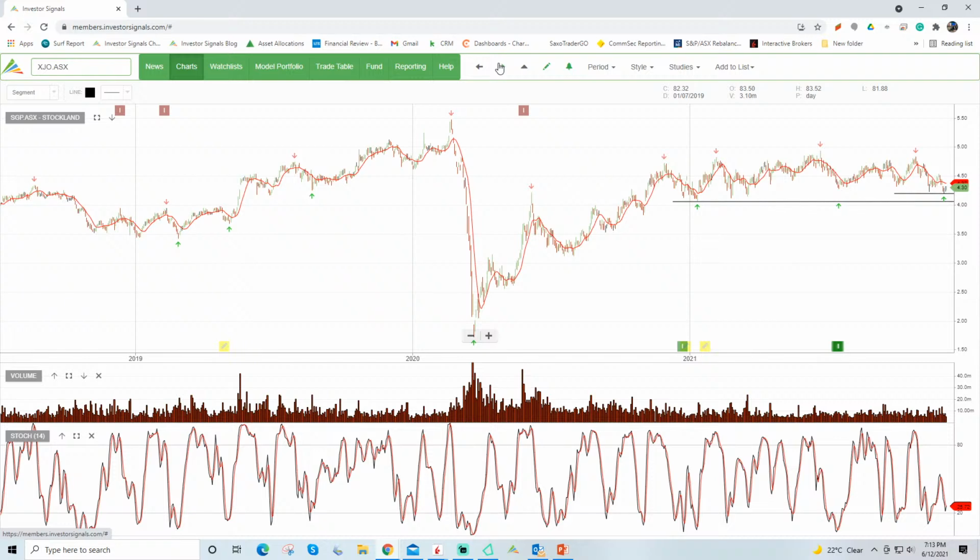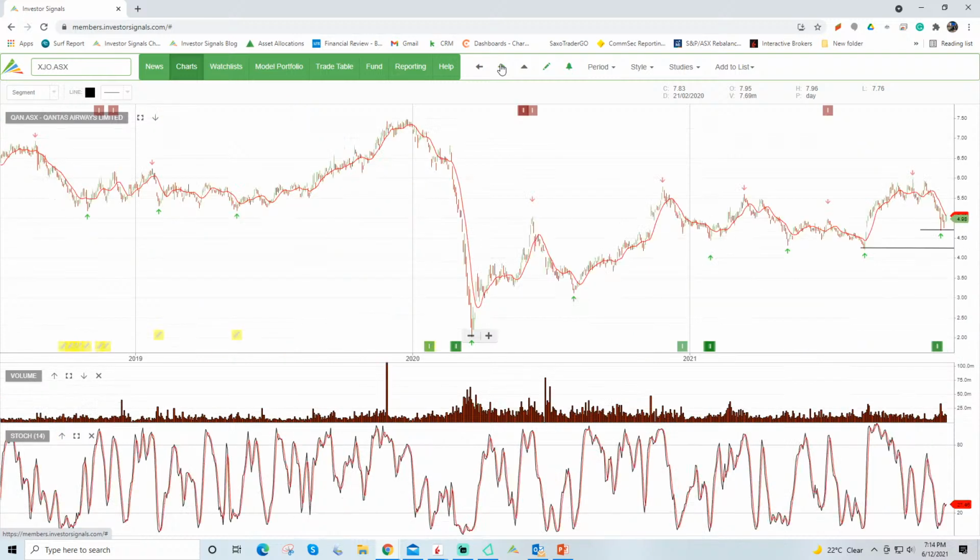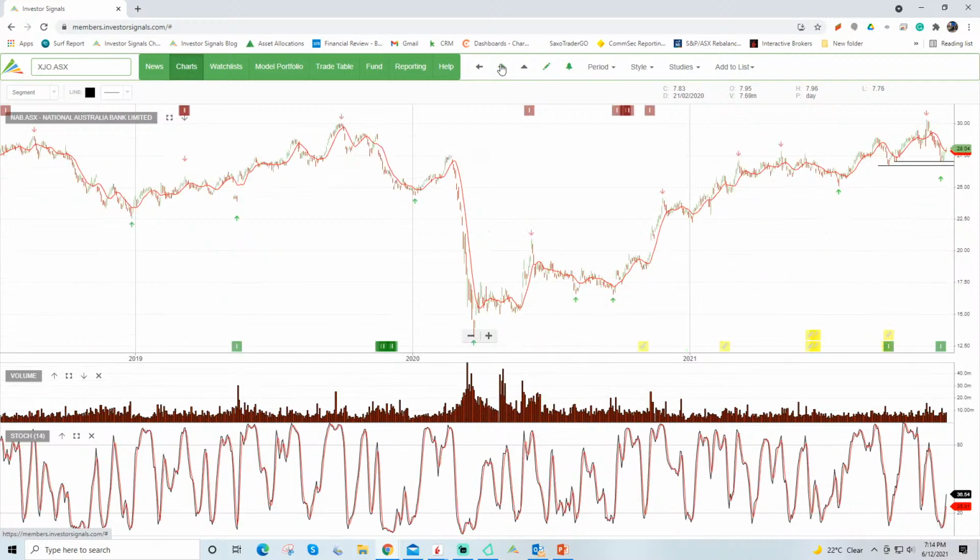Stockland's roughly bouncing along support there at around that $4.30 level. Origin Energy is a new addition to the model portfolio, so I think there's room for Origin and Woodside Petroleum in your portfolios at the moment. So you can see here it's switched from sell conditions into buy conditions at around $4.70, and it's a new entrance into the top 50 model, as is Qantas. It's just been added into the top 50 model.